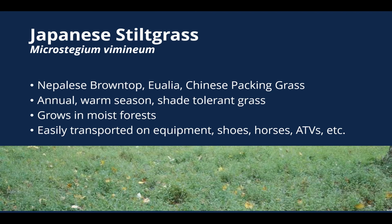It does tend to prefer moist forest, where it does very, very well, though it has a large habitat range of where it can grow. I've seen it growing all the way into uplands and tops of cliffs, things like that, though it does best in these moist forests. And it's a species that's easily transported on equipment, shoes, horses, ATVs, etc., which highlights its ability to move around and be found in new environments fairly easily.